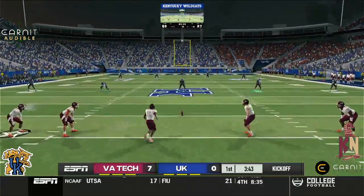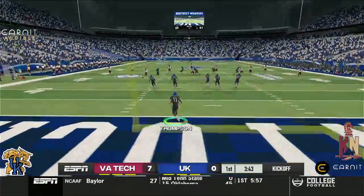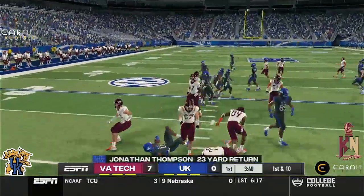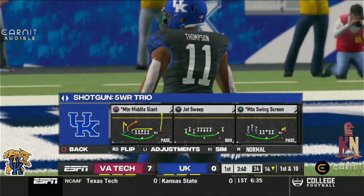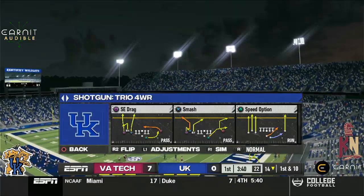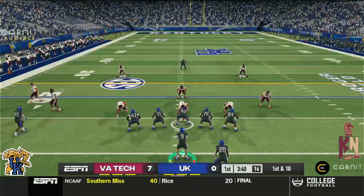Virginia Tech lines up for the kickoff. Sends it sailing downfield. He's to the 10. Oh, he got nailed on that one. And while they are behind, they know they can knot things up in a heartbeat. It's way too early to change your game plan.